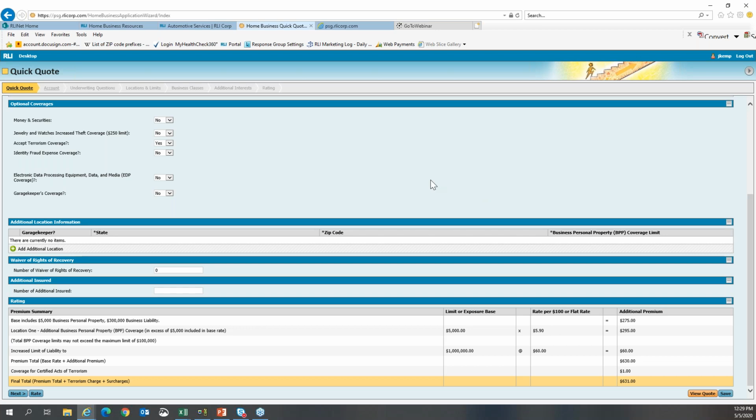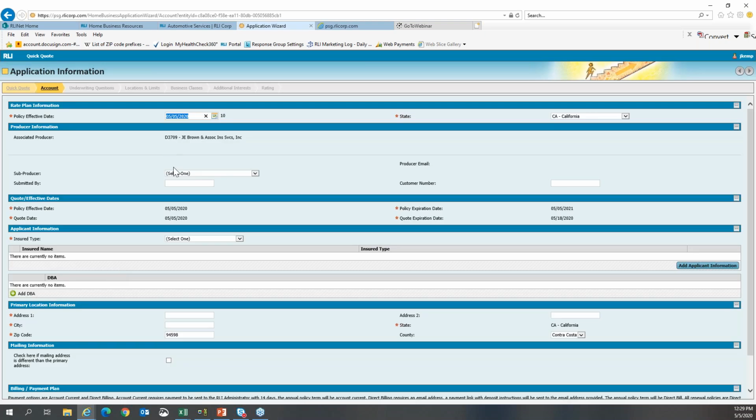Or if the insured's like, yeah, let's do it, you can hit next to generate all the information needed to generate a full application and submit this on for binding. So we'll just show you how to do that quickly. It does carry over some of the information you put into the quick quote. Sub-producer will be auto-filled with your information, but I'm not in as an agent, so it gives me the list of them all, but we'll leave that blank for now.